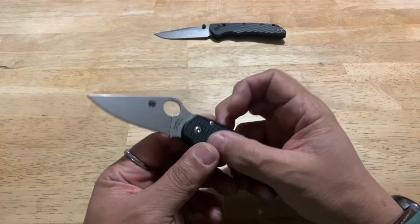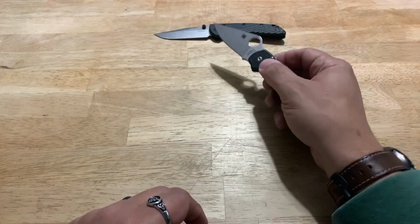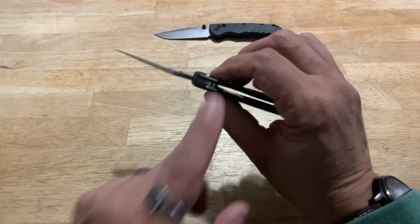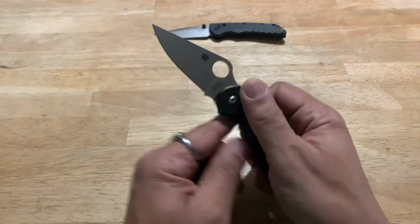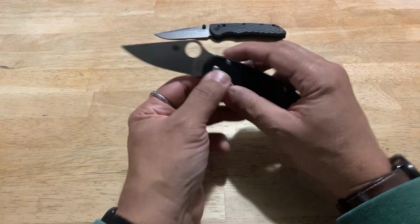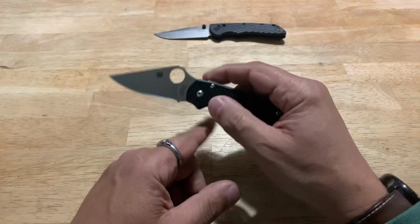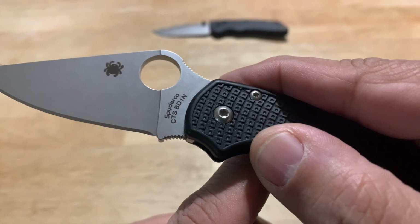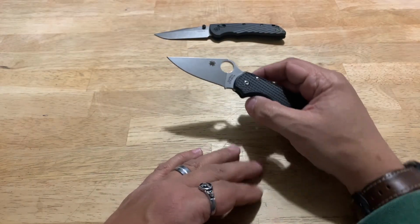I just really like the flat grind, and I like the crossbar lock. It's fidgety. That's why I like the crossbar lock. This is the compression lock. It's fidgety and stuff, and it's easy to open, easy to close, so you're not messing with it for too long. But I definitely like this. I like this steel. This is Carpenter CTS BD1N, similar to VG10, which is actually my favorite style.